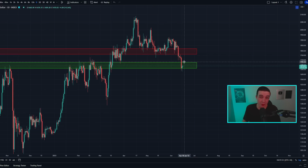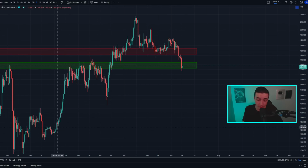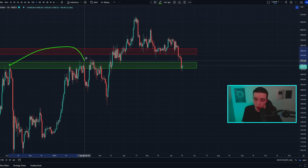And so at least for now, this area of support is still currently holding for the price of ETH, which means technically speaking, we haven't really invalidated this larger bullish trend that we've seen since the very beginning of this year, forming higher lows and higher highs.